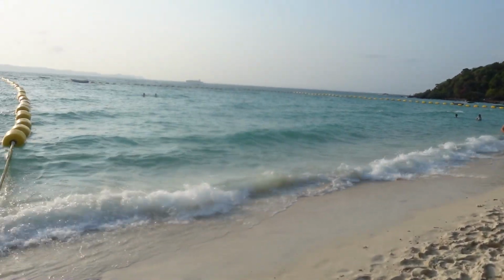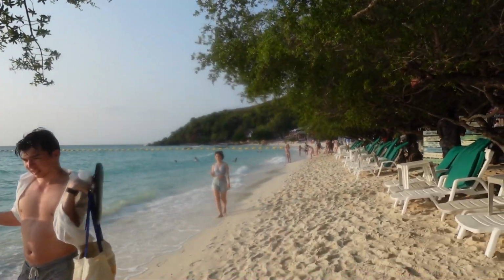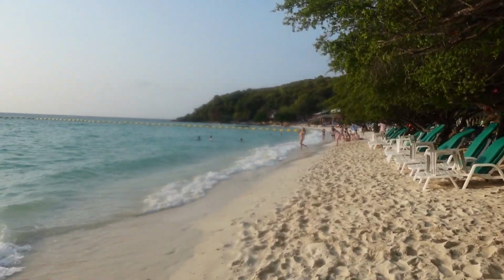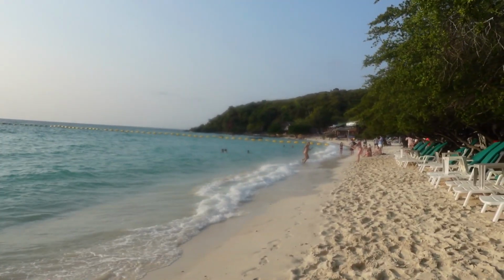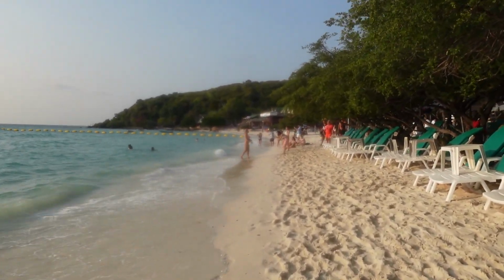So I took a little dip in the water, felt pretty good. Right now I'm just gonna walk to that spot over there. A lot more people. There's also some goose just waddling around. So yeah, this is a good spot to take photos and videos. So let's go ahead and check it out.